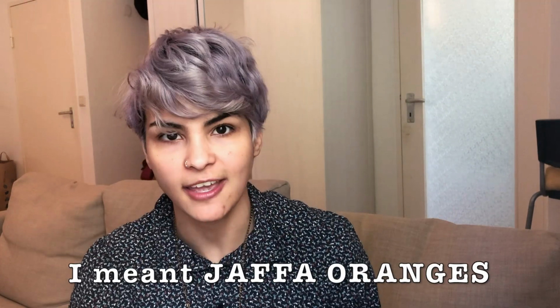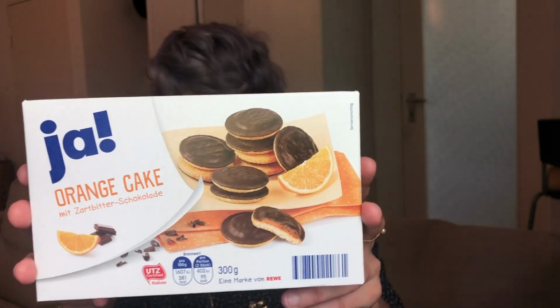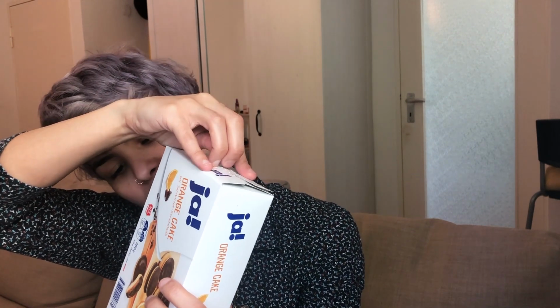This is so hot. Jaffa cakes were called Jaffa cakes because they were first produced in Jaffa in Israel in the Ottoman regime. So let's get to it. They actually don't call it Jaffa cakes here, they call it orange cakes. Maybe they have a trademark on the name, I don't know. It has, oh my god, 381 calories for 100 grams. Portion is 25 grams, it's two cakes, two pieces of a cake.